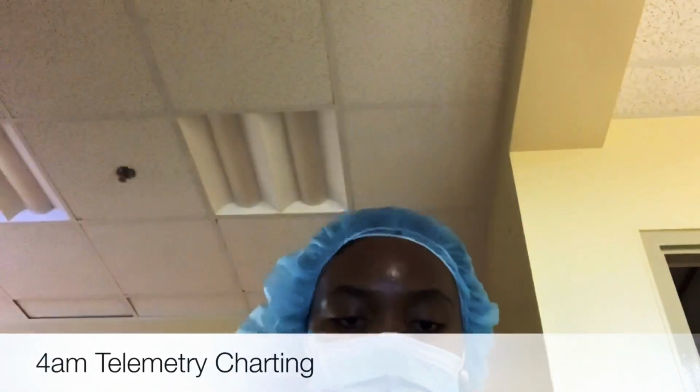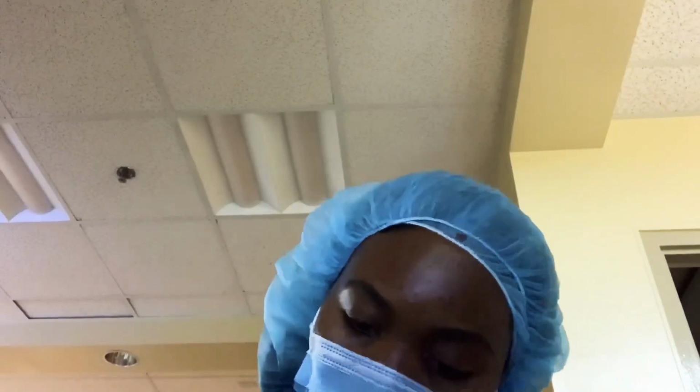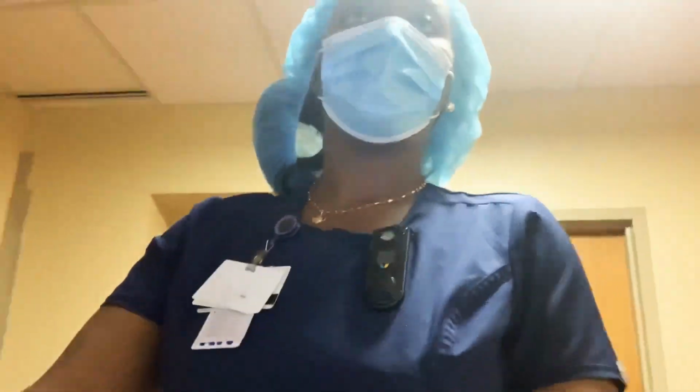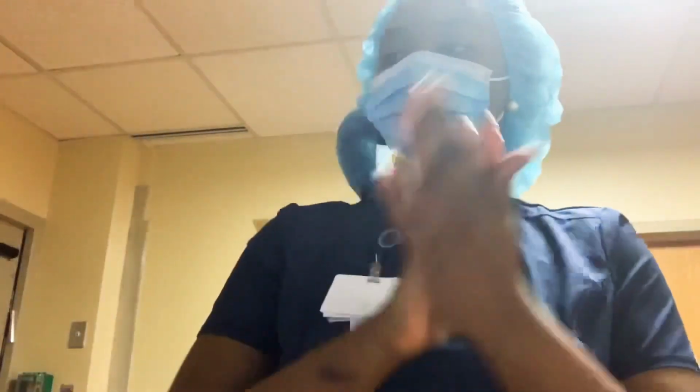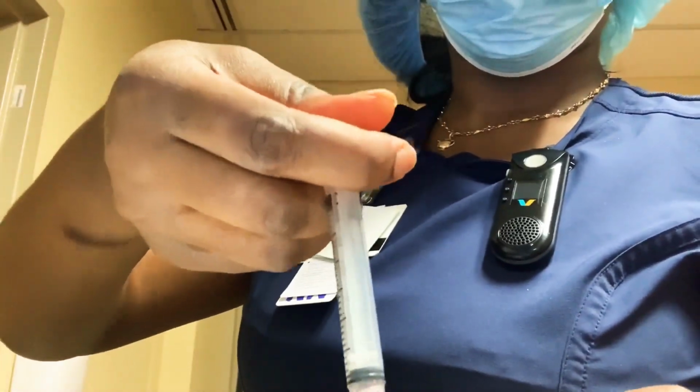Normally 4 a.m. telemetry monitoring and documentation go by pretty quick because you're just checking for new changes. But today, one of my patients' alarm was going off and they had a really bad rhythm. So the first thing I had to do was check on my patient. Then I had to page the doctor. The doctor ended up ordering an EKG for a more in-depth look. Then she added on more lab draws for the patient and then had to order a medication to help get their rhythm back on track.